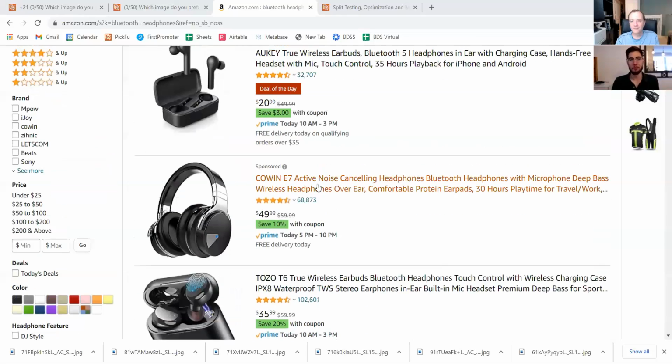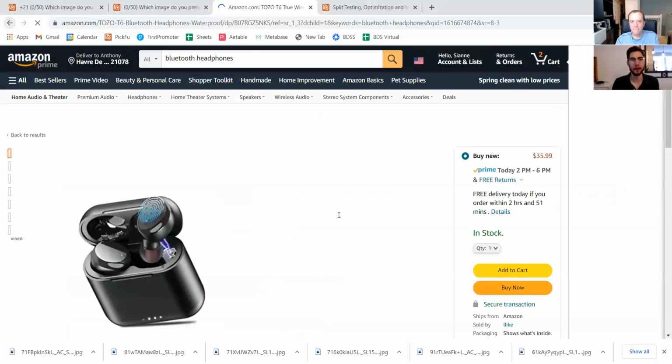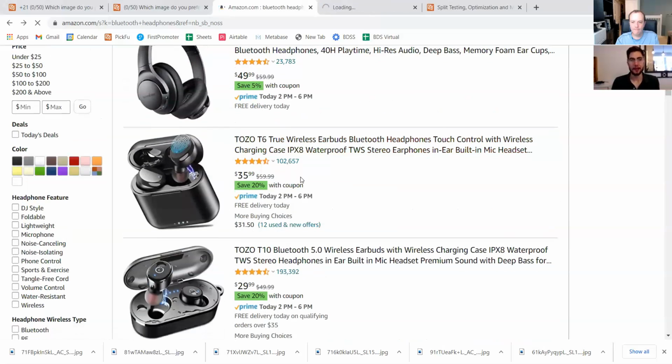Awesome. Okay, so we're going to jump right into doing infographics here. I've got a very competitive, but also a very lucrative product if you can get it right. This is going to be Bluetooth headphones. What I'm going to do here is I'm going to open up a few different listings.